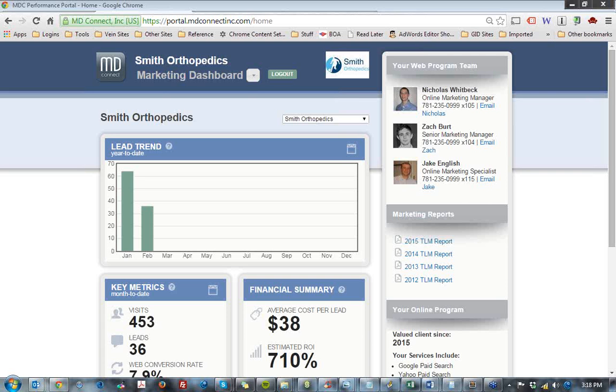Next, I'd like to show you this right here. This is the drop down. Now, depending on your role, it's going to be different to what you see. So a typical practice would see this. They'll see their practice name, then they'll see a default phone number, and then phone numbers attributed to various levels of media, so Google, Yahoo Bing, Facebook. So they'll be able to drill down into those individual calls. So you can look at just Facebook calls or just Google calls.